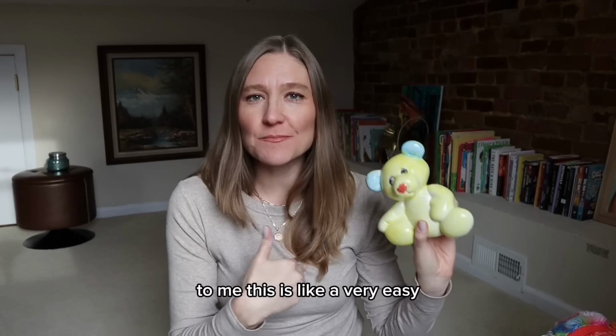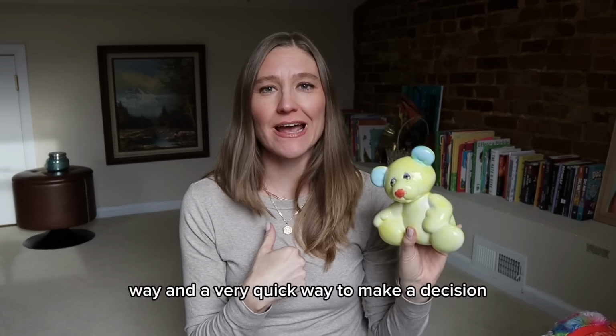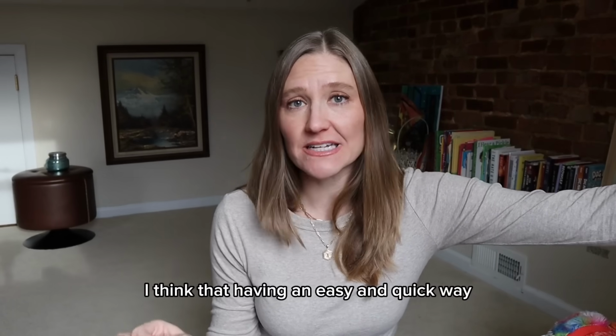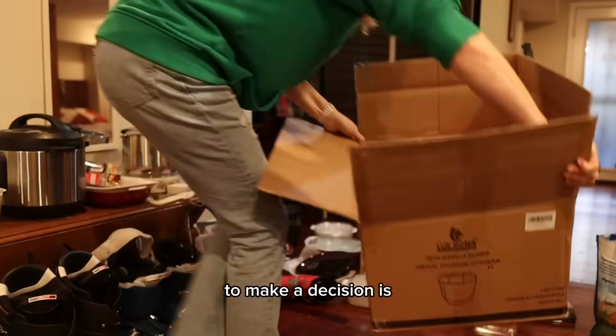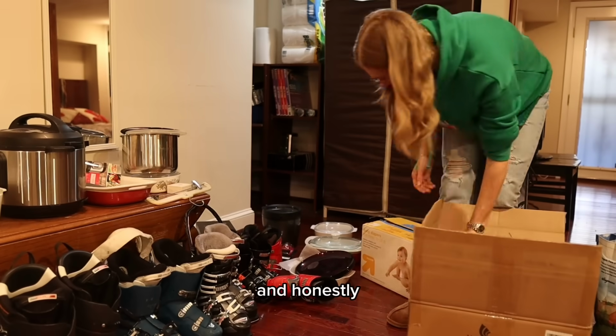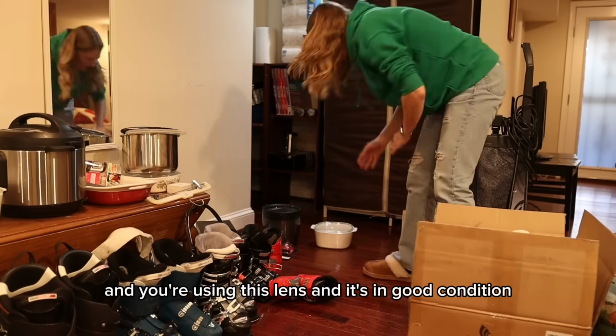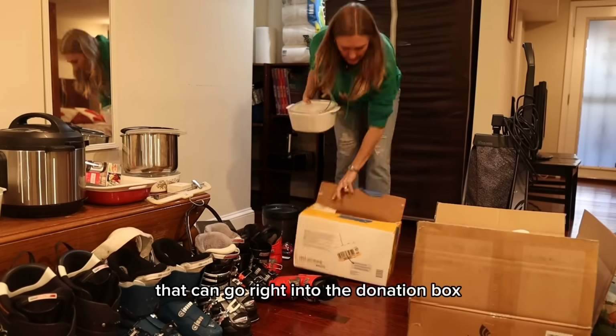I don't think so. To me, this is a very easy and quick way to make a decision. I think that having an easy and quick way to make a decision is the way to go. And honestly, anything that you're quickly making a decision on using this lens, and it's in good condition, can go right into the donation box.